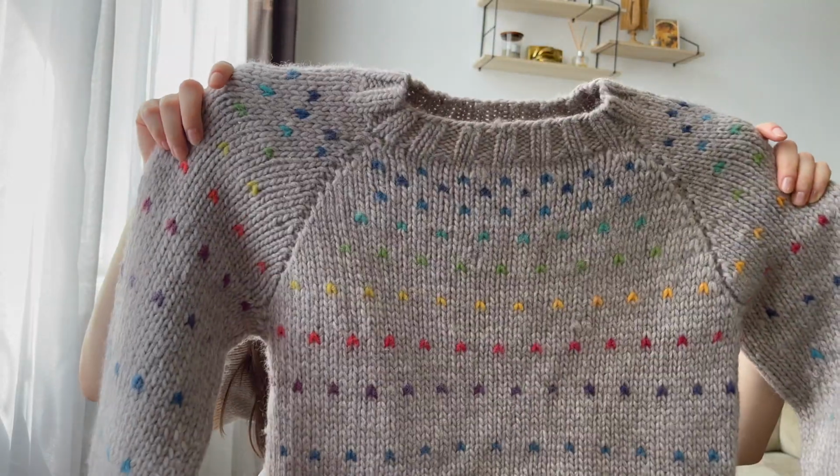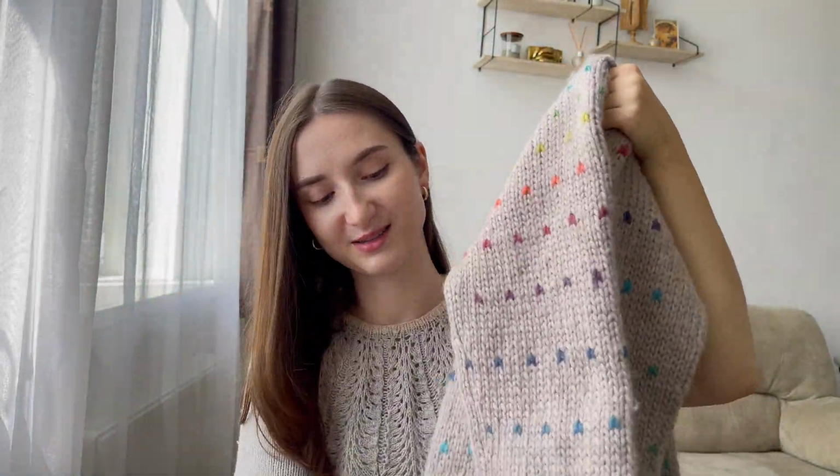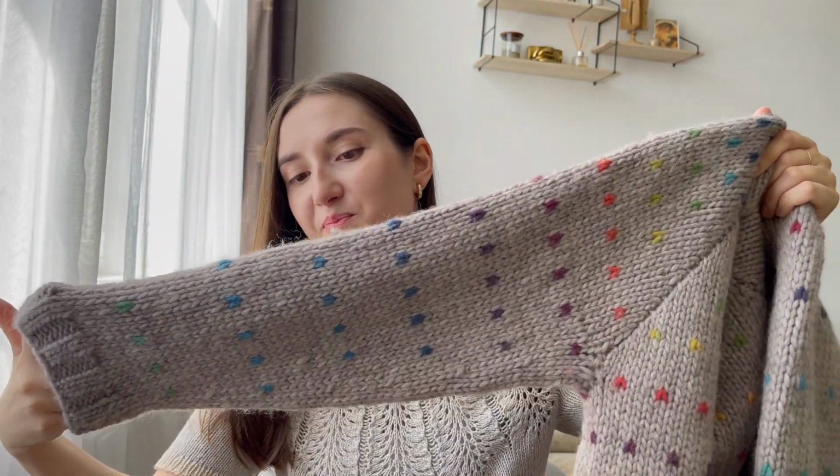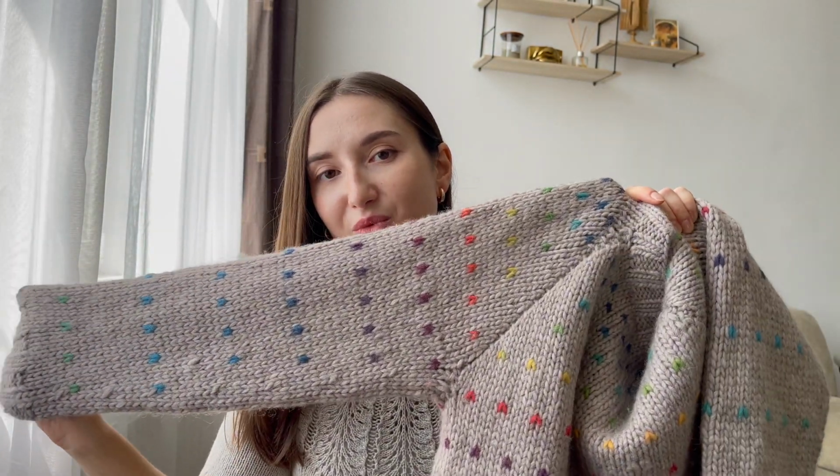It was actually a really quick knit, but it was too hot for me to knit, so I tried to do it as quick as possible, and I really like the result. It's a little bit sloppy and it's just super kind of homey and freestyle, but I think I'm gonna enjoy it a lot in winter when it gets really, really cold and snowy.